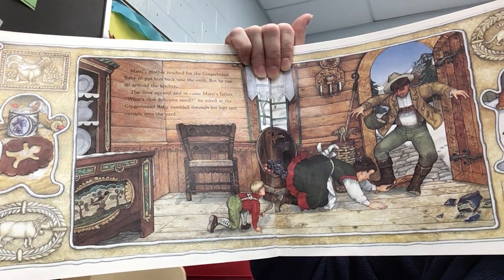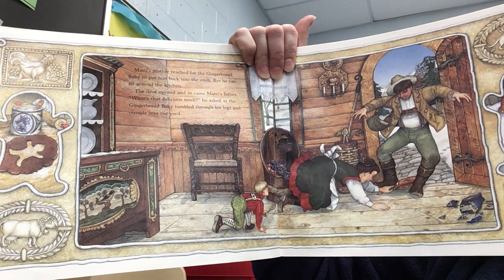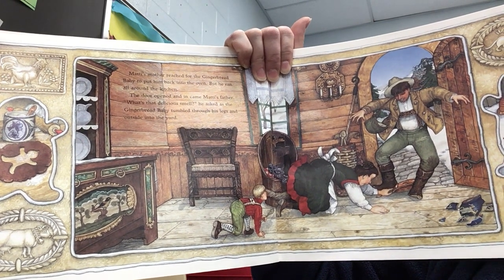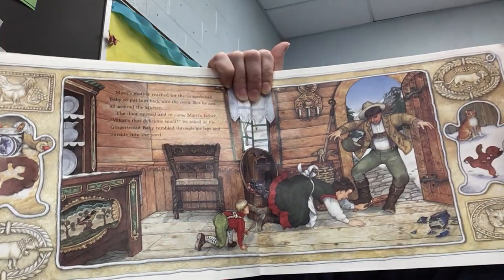Maddie's mother reached for the gingerbread baby to put him back in the oven, but he ran all around the kitchen. The door opened, and in came Maddie's father. What's that delicious smell? He asked, as the gingerbread baby tumbled through his legs and outside into the yard.